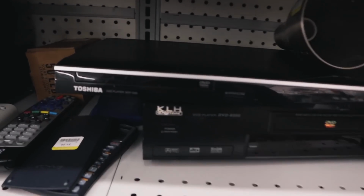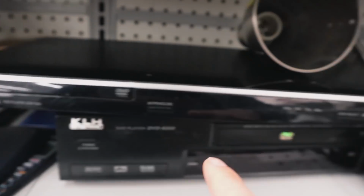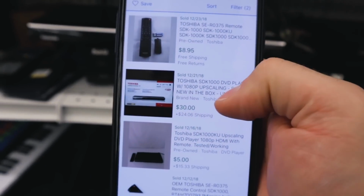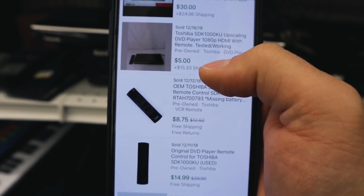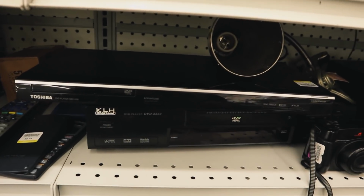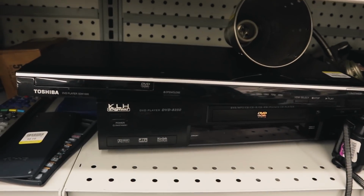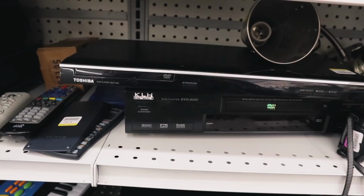And here's another situation. Almost looks the exact same. Toshiba SDK 1000. This one is $10. Look up the comps, and the new one is selling for $30 plus 24 shipping, $5 plus 15, $35. So you can see that it varies model by model. So even though something might look the same, because those do not look that much different, always, always, always just run the model number, because you will be amazed at what you find sometimes.